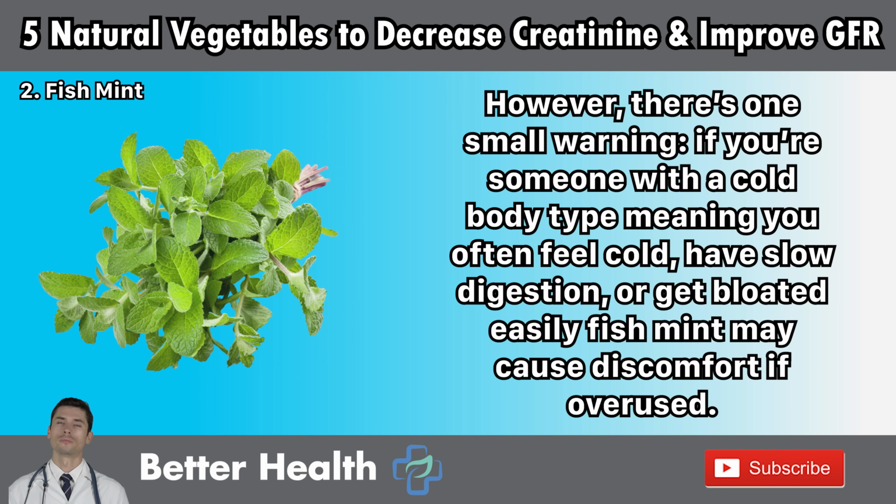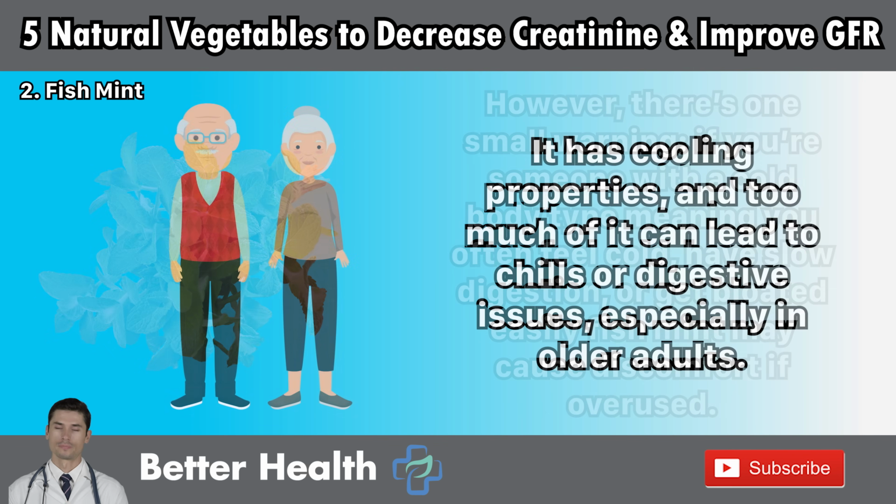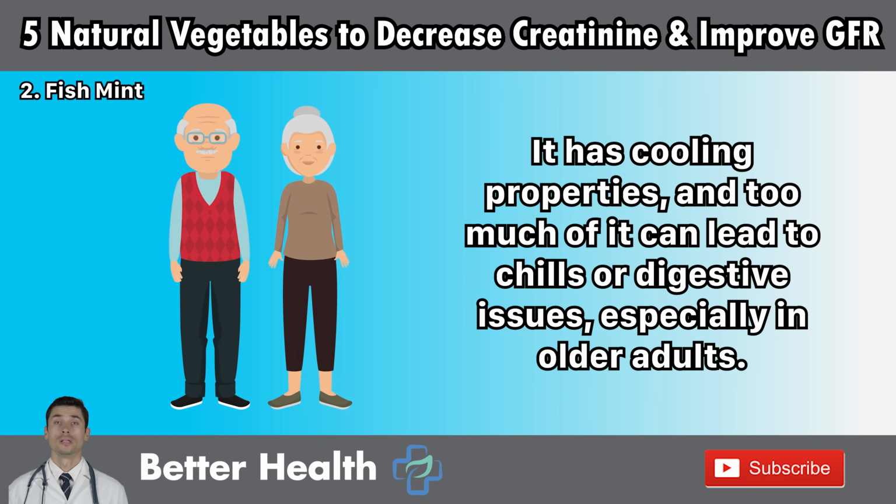However, there's one small warning. If you're someone with a cold body type, meaning you often feel cold, have slow digestion, or get bloated easily, fish mint may cause discomfort if overused. It has cooling properties, and too much of it can lead to chills or digestive issues, especially in older adults.